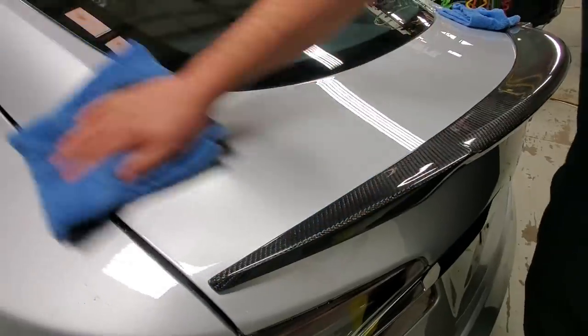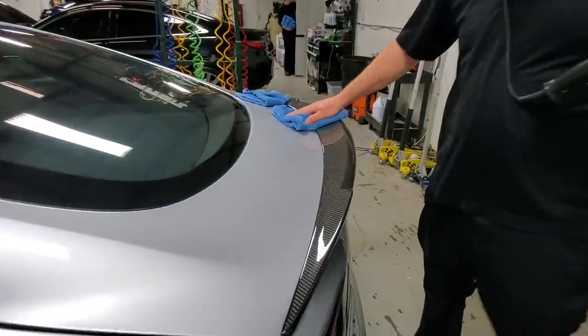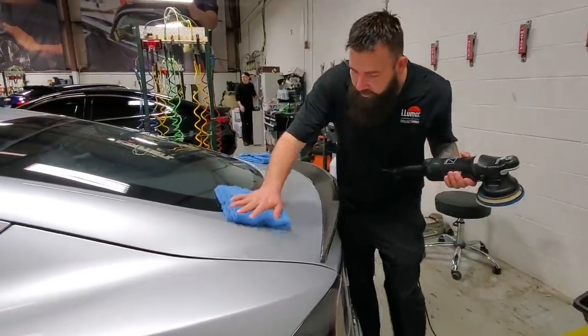Better. Looks a lot better. Like 99.9% of people would not know anything is going on. There's a little, you know, this is where it was deeper right here. It's hard to get to this edge. Yeah, right, right. You know, for your first time, that's not bad.